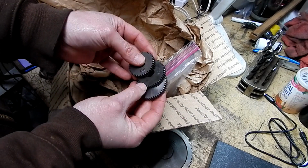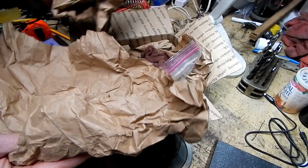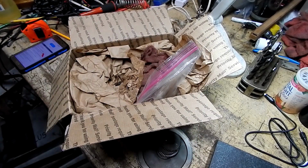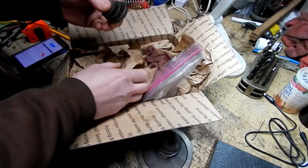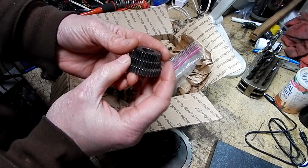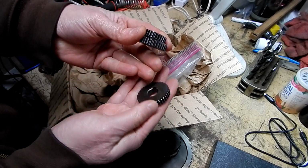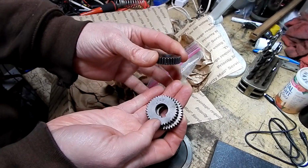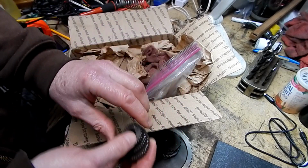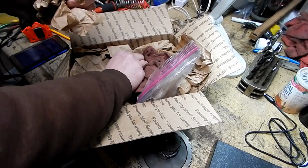These look like they might be change gears. And supposedly, from what he said, they were for a Grizzly. Or, if not a Grizzly, I'm sure for some other Taiwanese lathe. That one's actually not marked, but it's with everything else. See, that one's marked 30 tooth, 36 tooth. So these definitely are change gears.